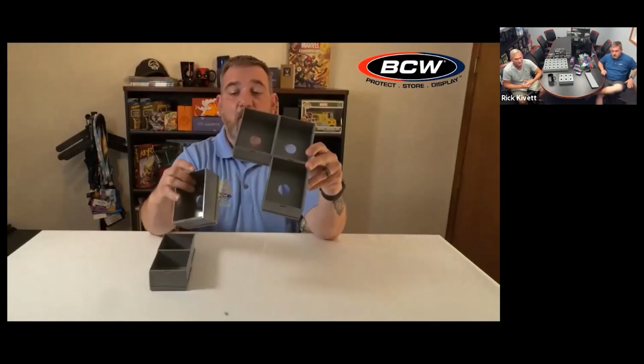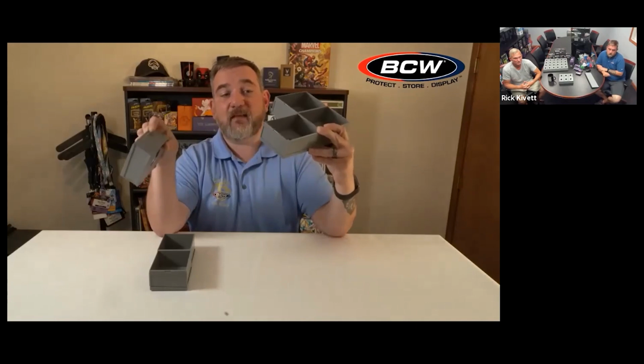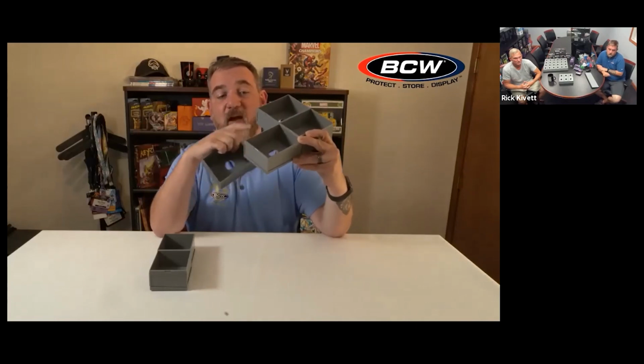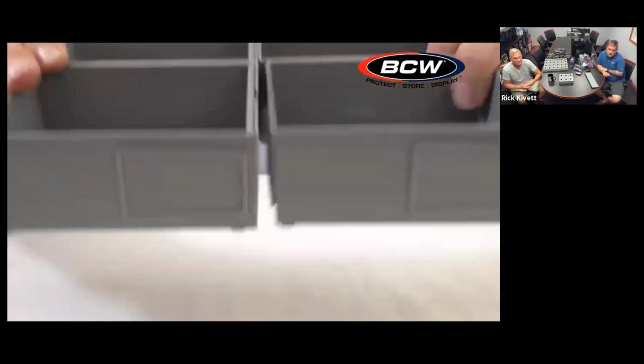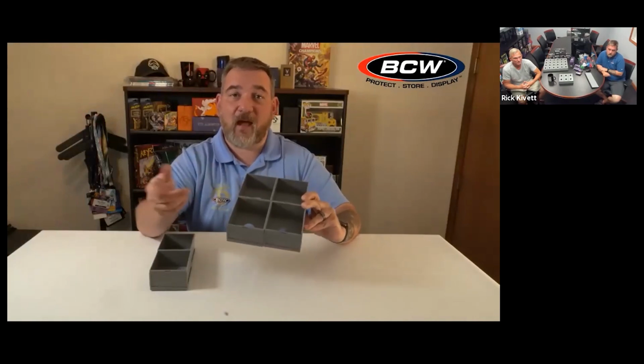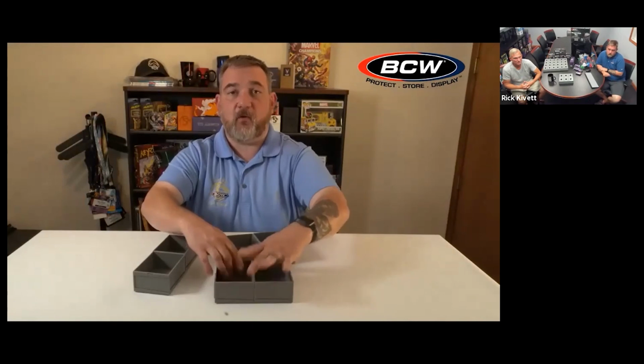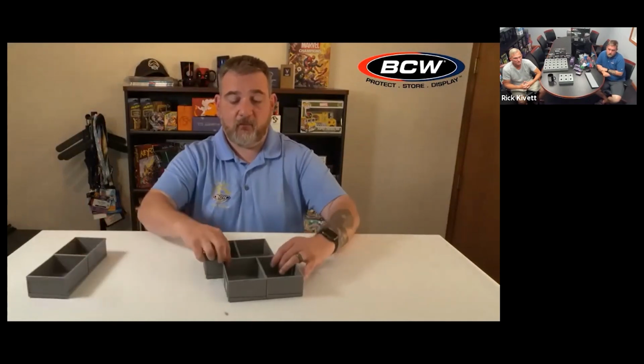So an example here, we have 3 cells and I want to add the 4th cell. But because of the way the dovetail system is set up for the interlocking, I can't get this dovetail into this channel and also attach on the bottom. So I have one that's not all the way securely attached. The way you circumvent that is just by making sure that you would build your full row, offset it slightly like so, and then slide it together.